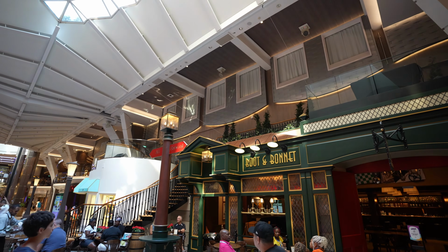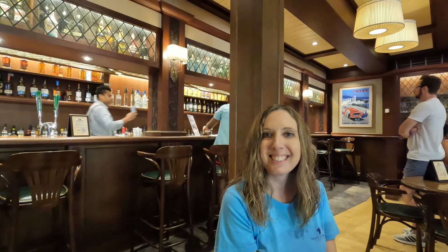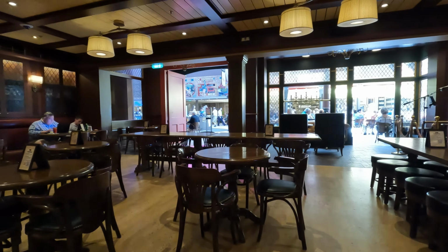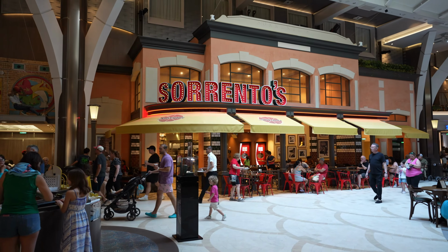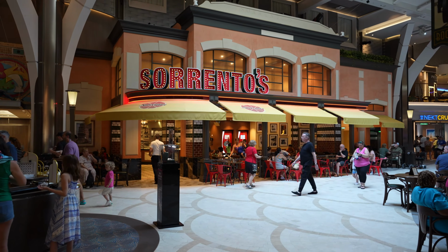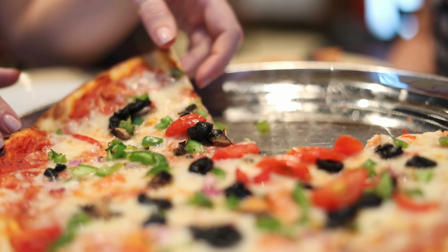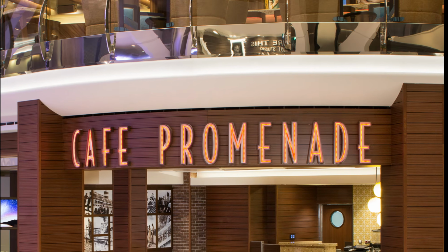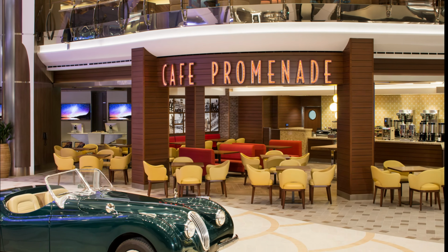One of my favorite places to go grab a beer and just relax is the Boot and Bonnet Pub. This is an Irish or English style pub that's cozy and nice just to relax in. One of the most popular eateries is also located on this deck, and that's Sorrento's, the pizza place. This is included in the price of your cruise, and they offer several different styles of pizza. Earlier, I mentioned getting Starbucks coffee that's included in your drink package.